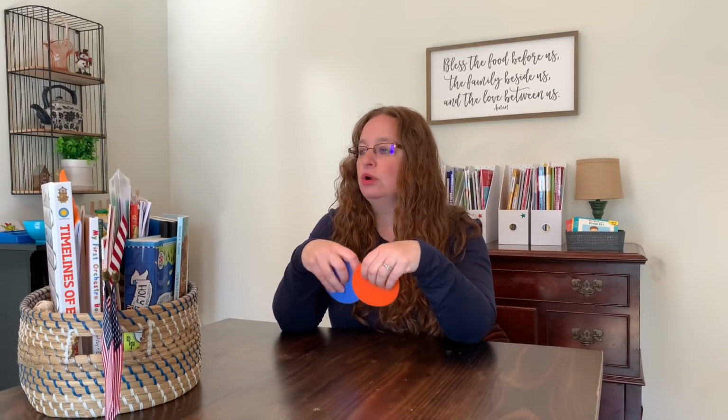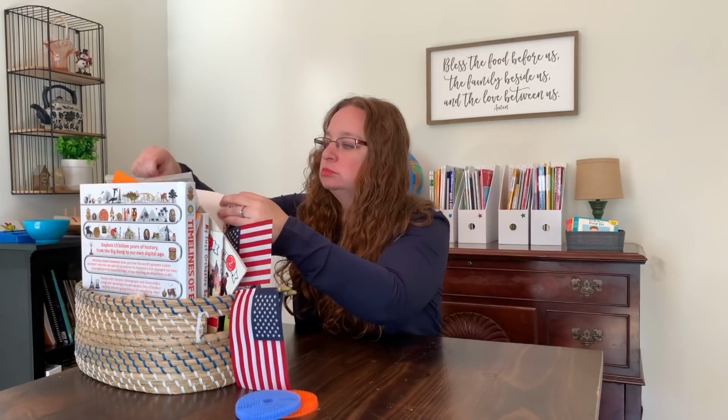Just something for my fidgeters who need something in their hands while we're doing a family lesson where they're meant to be sitting and listening to a read aloud or participating in a conversation, something like that. My oldest specifically really needs this. I got way too much stuff in here.